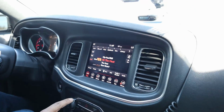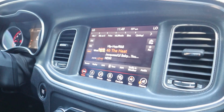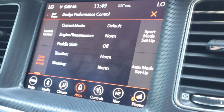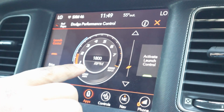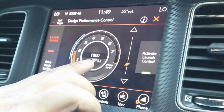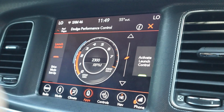Here we go, man. Walk me through some of these features that you have on the Scat Pack when it comes to performance. All right, this is the Uconnect system. I have my sport mode right here, and when I hit the Super Track Pack button, it brings up all my settings. I do have launch control. What is the stall set to for the launch control? Right now it's at 1800 RPM. Okay. I've never used it, but I think I pretty much know how it works. Once you get to the RPM, you're going to go.